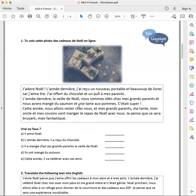Il aime Noël. Vrai. L'année dernière, il a reçu du chocolat. Faux. Il a mangé chez ses grands-parents la veille de Noël. Vrai. Ils ont mangé du poisson. Vrai. Cette année, il va célébrer avec ses amis. Faux. So vrai, faux, vrai, vrai, faux. I'm gonna translate the text again for you. I know I've just done this quickly as we've been going along. If you'd like to have a go at translating the text by yourself, again, pause the recording, write out the translation yourself and then check it because I'm going to do it maintenant.